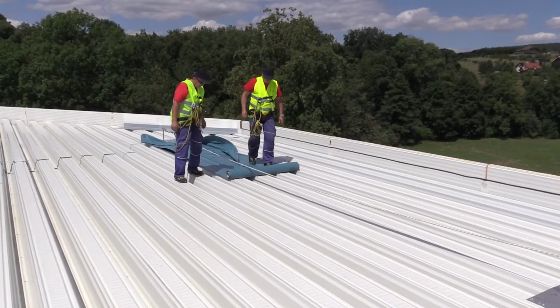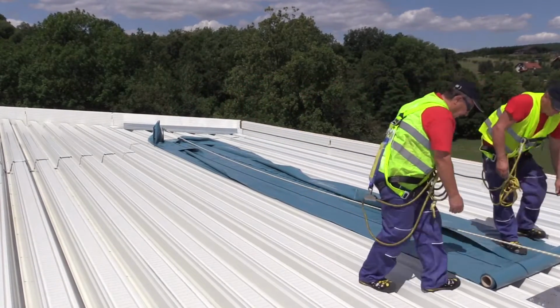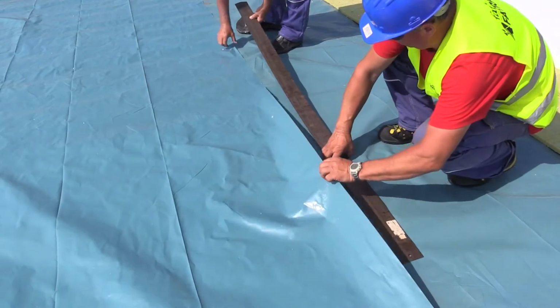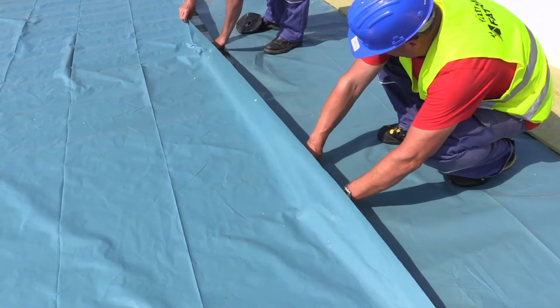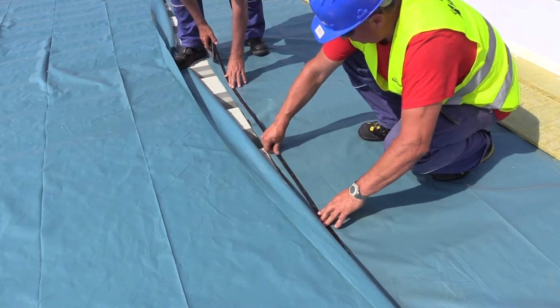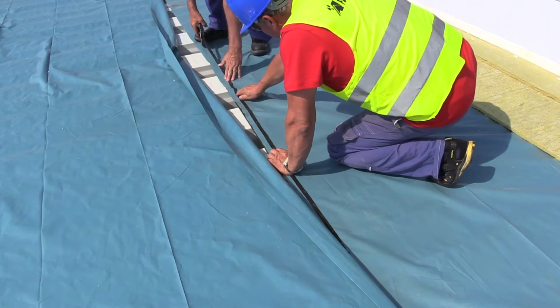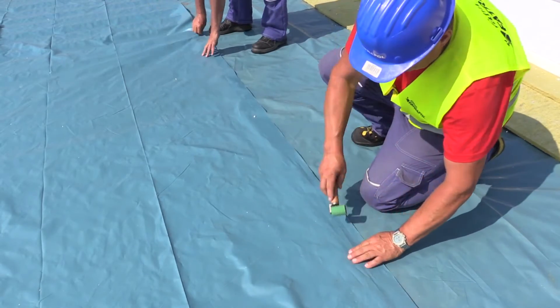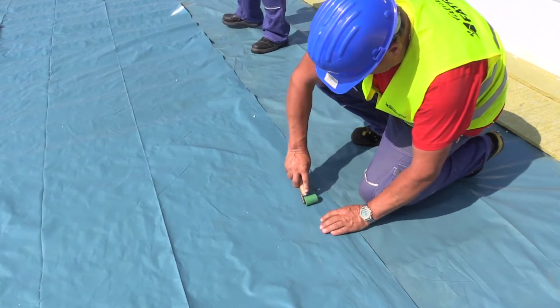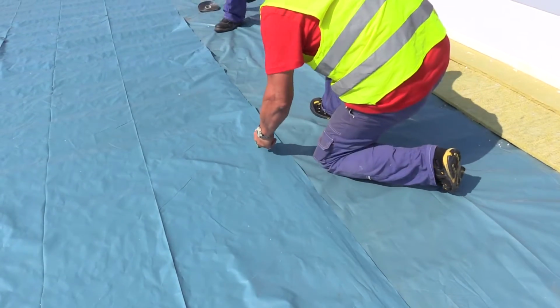The membrane is rolled out parallel to the orientation of sheet corrugations so that the joints are on the crest of the wave. Minimal suggested overlap of the sheets is 100 mm. Joints are adhered together with butyl rubber tape and subsequently rolled over with welding roller. Cross joints must be supported with a firm underlay.